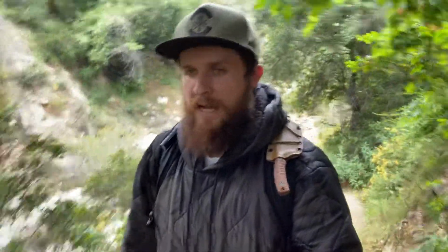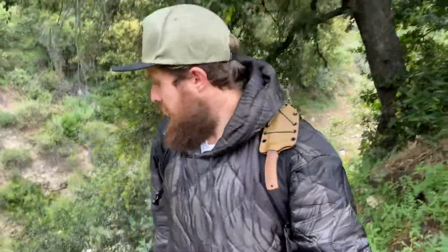I'm down in one of my favorite canyons today and had to come in a back way because one of the main trailheads was closed. So I'm about to go by this kind of water treatment facility, which is kind of cool. But yeah, I have a knife review to do for you. Surprise, surprise. And I figured, why not do it while I'm hiking along today.